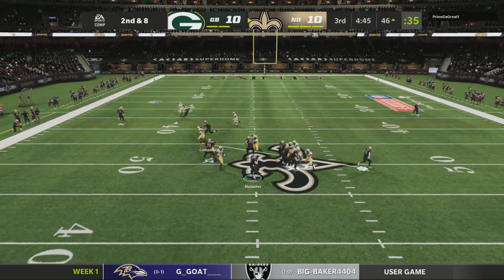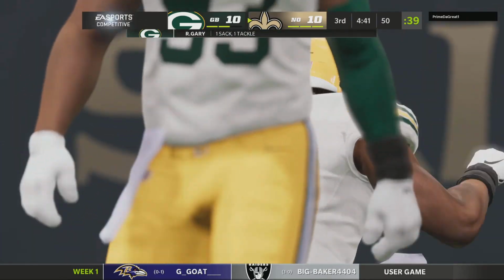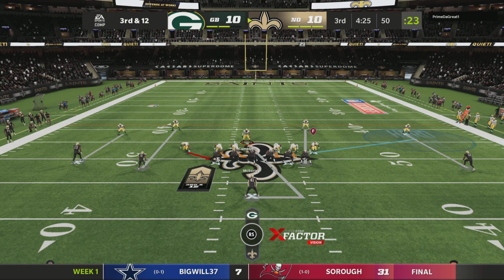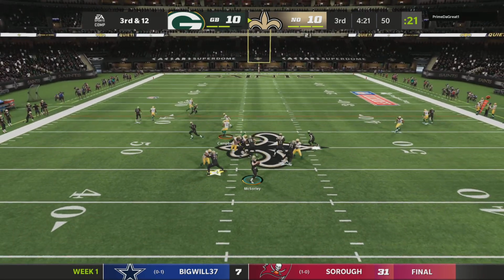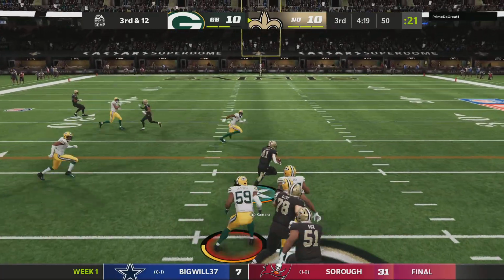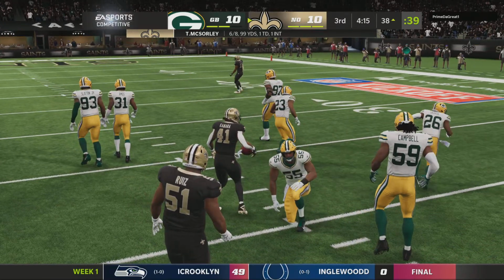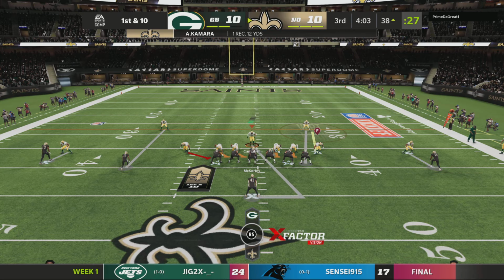To throw again on 2nd down. McSorley. And he's going to be sacked. They sack him back right at the midfield stripe. From the midfield stripe, they'll look to throw. He'll get this one underneath to Kamara. And they'll get him down as he's inside the 40. So here's a 1st and 10 at the 38.